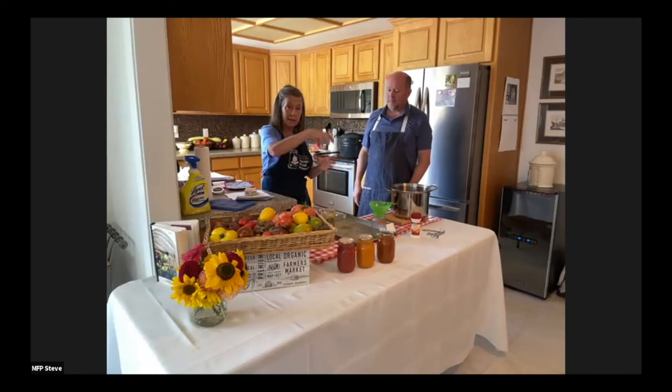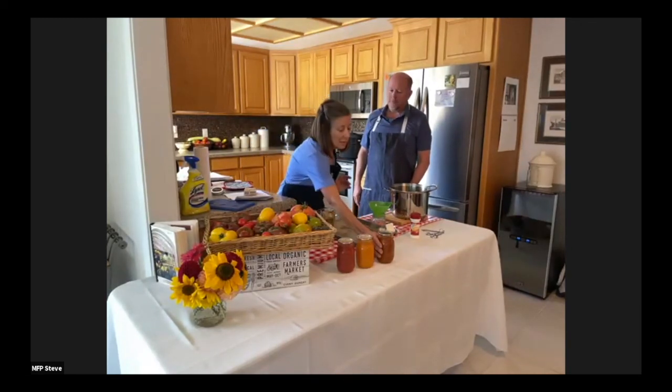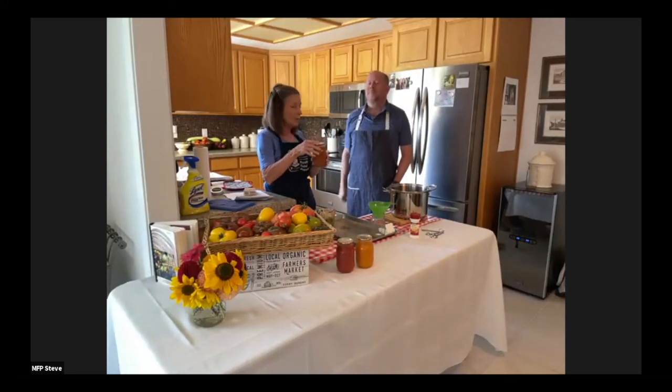Then you'll lift it straight up and straight over and straight out. Please just let it sit there for a while. What's happened, we love to hear the little pop of the jar lid sealing, which is wonderful.